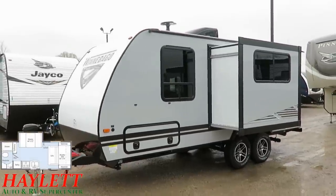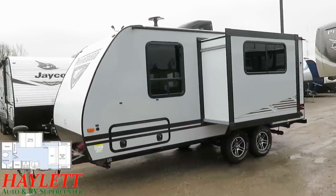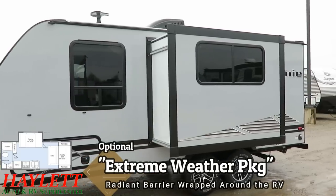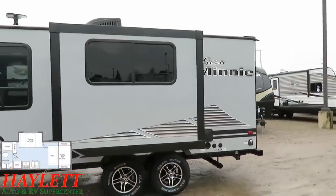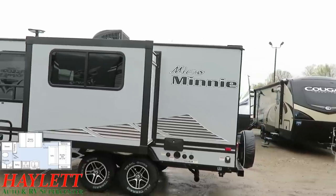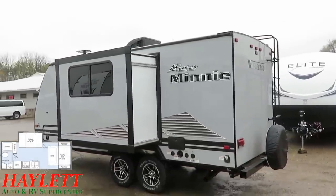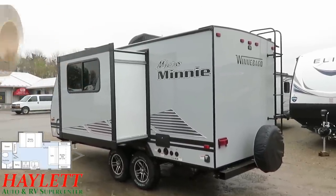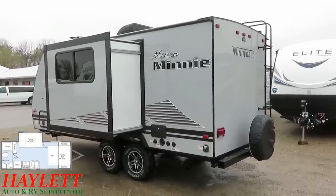Now the windows are all heavily tinted to keep the sun out of this thing. In addition to that, something you cannot see, we typically outfit all of our Winnebagos now with what they call the extreme weather package. It's an intense sounding name for a very simple but effective upgrade. There's a layer of radiant barrier material. Basically, have you ever gone to a local football or baseball game and ordered a hot dog and there's that silvery hot dog paper that keeps your hands from getting burnt? That's kind of what it looks like. While it's not very pretty, the fact is that stuff does a good job of reflecting heat.